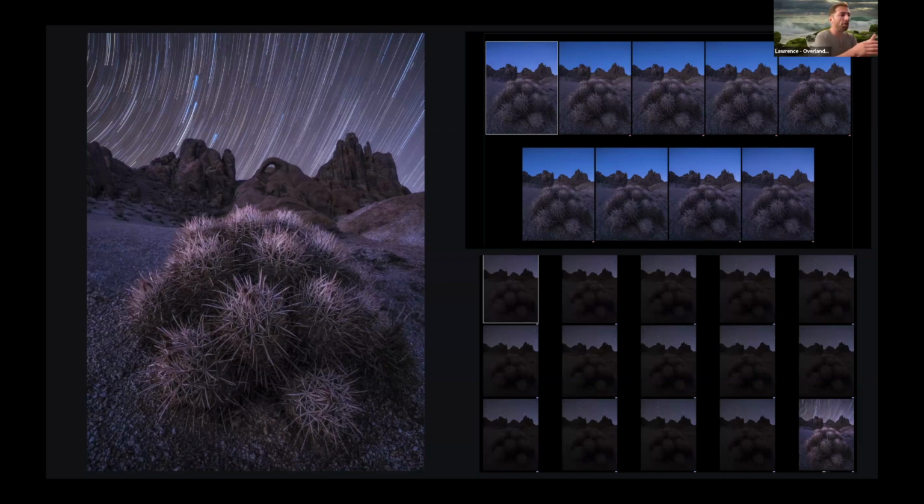If you look on the right side of the screen and on the top, I focus stacked that cactus, which is called a barrel cactus, about an hour earlier than I shot the stars. I set up my camera. I left my camera there. I focus stacked the foreground. I waited 1 hour until it became dark. And then I shot 8 interval images of the stars.